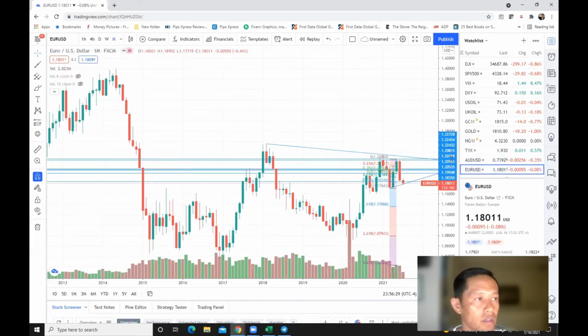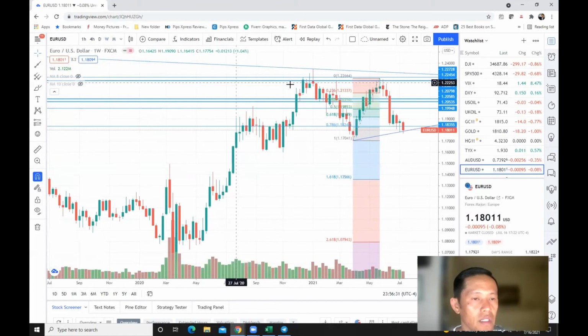Euro US dollar based on the weekly, looking very nice. Can they fall to 117? Forecast is around 117, so another 100 pips to the downside. Can they break that to create a new lower low? In my opinion, they could, just to fulfill the criteria of a lower high, lower low, unless a new higher low will form.